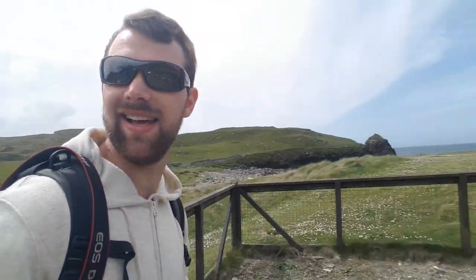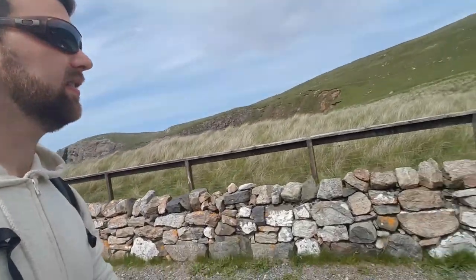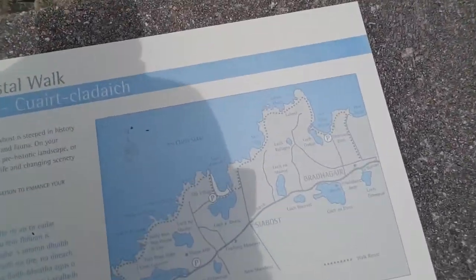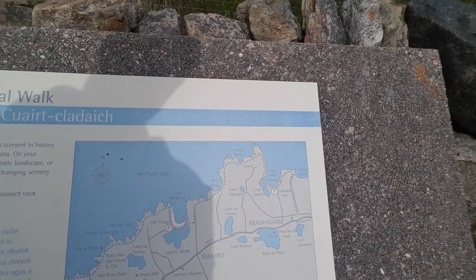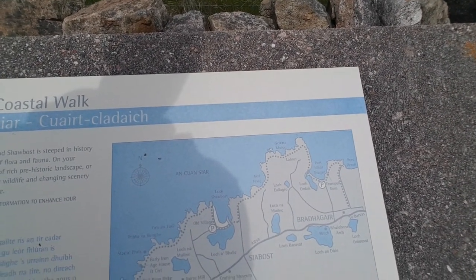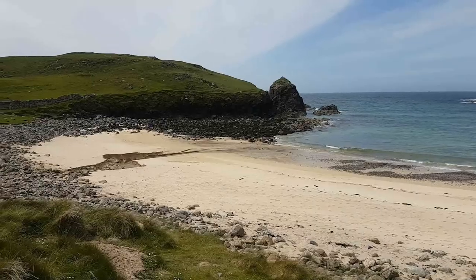You've got to come in this gate. Go and have a look at this map. See if I can show you where I'm going. You can see that I'm here, as it says, and going to this Stac of Phris here, so it's not far to go. So let's make our way there now.